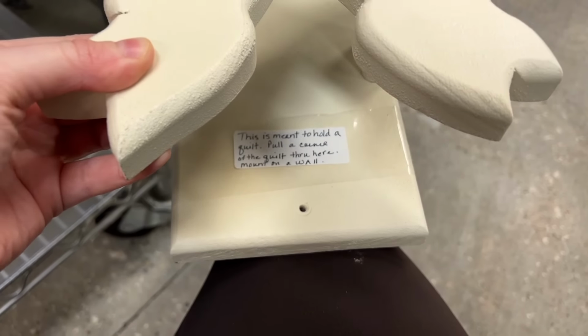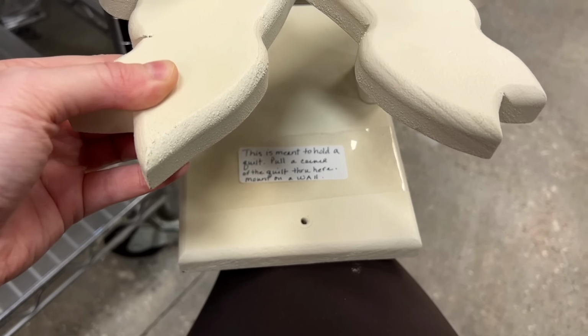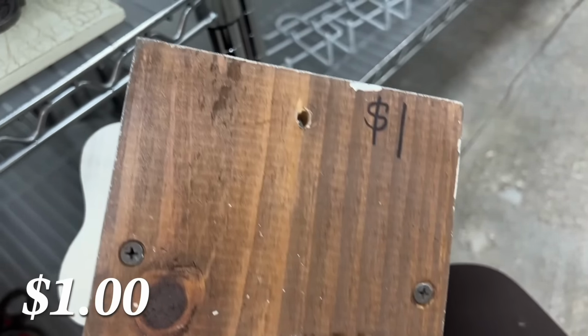They had a note on this that said it's for hanging quilts. Something about you pull the corner of the quilt through the hole and then it hangs on the wall, which I would have never known.